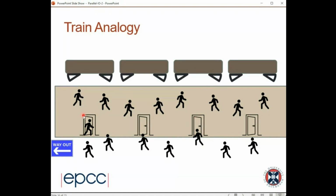So there's a very long train drawn up here with 4 exits. This isn't the world's best diagram, I appreciate. What happens is all the trains open their doors, and everyone runs, and they have to get out of the doors. So the idea here is each carriage is an IO node. It has data it wants to get rid of. Each carriage is an IO node, of which there are 6,000 on ARCHER2, and each of these doors is an OST, of which there are only 12 on ARCHER2, and then the platform is like the interconnect where people mingle. I should redraw this, but the idea is there are a lot more carriages off to the right here.